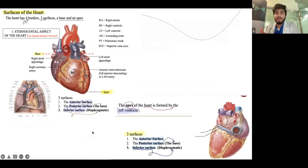Oh, I could have explained it here. I forgot I added this picture. So you have right ventricle anterior most, right atrium, left ventricle at the back. And by the way, left ventricle is the one that forms the apex. This is very important, okay? So here's the posterior surface, and you can see the atria, and most of this is the inferior surface. You can see the left ventricle.